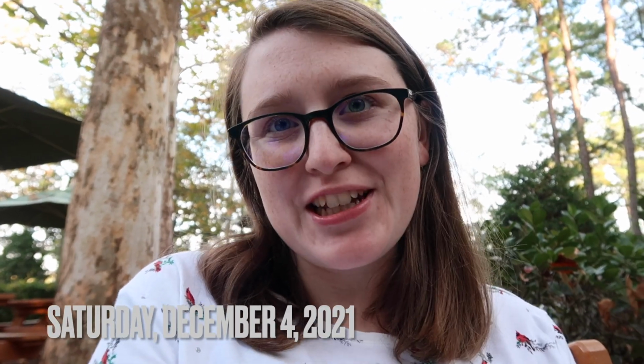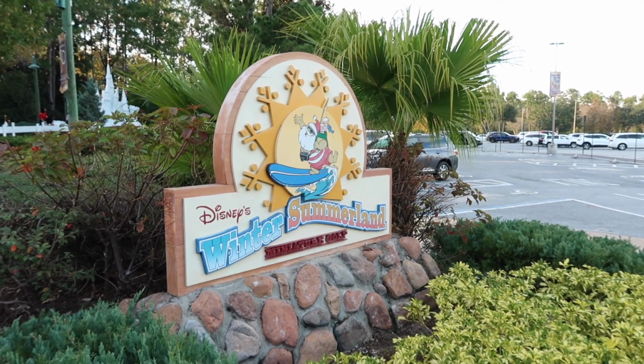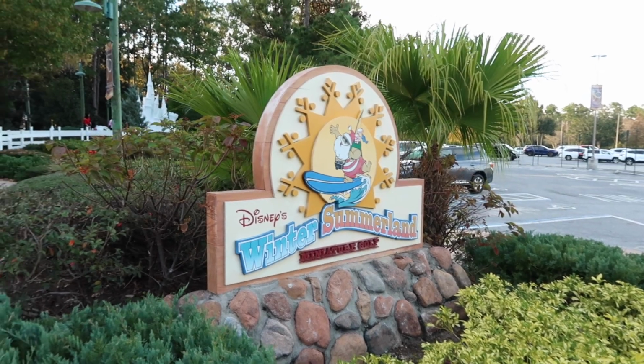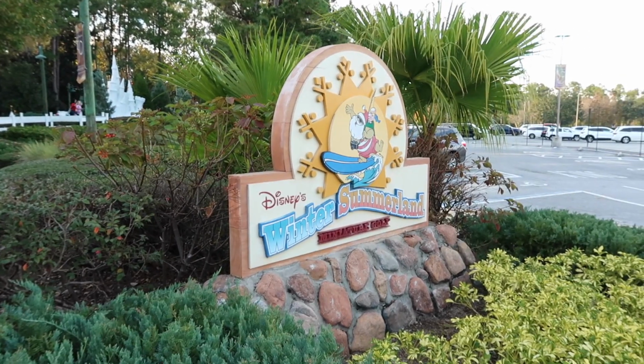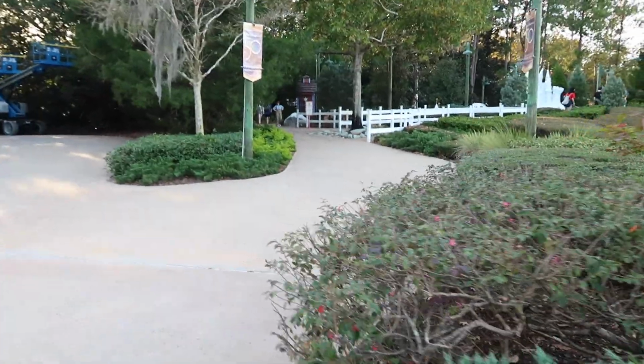Today is Saturday, December 4th and we're about to go have some fun on Disney property and something I've never done before. Woo! But we're really excited to check it out. Today we are headed to Disney's Wintersummerland miniature golf and of course doing the winter side. This is conveniently located right next to Blizzard Beach, which I have been to this year as well, but let's head in and go get our spots.